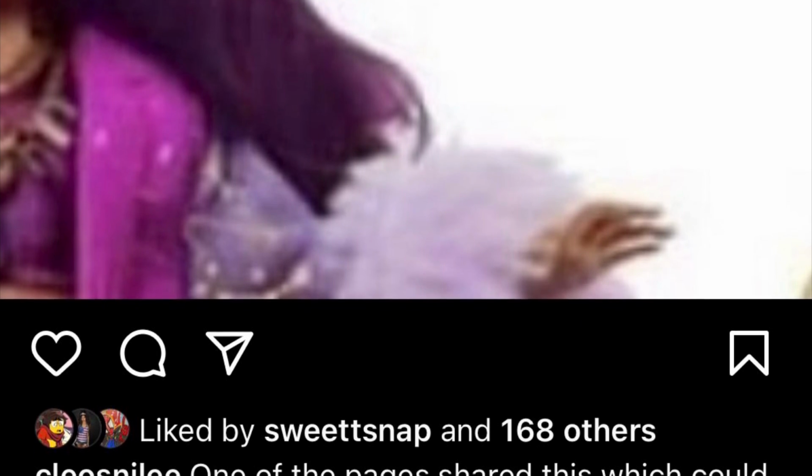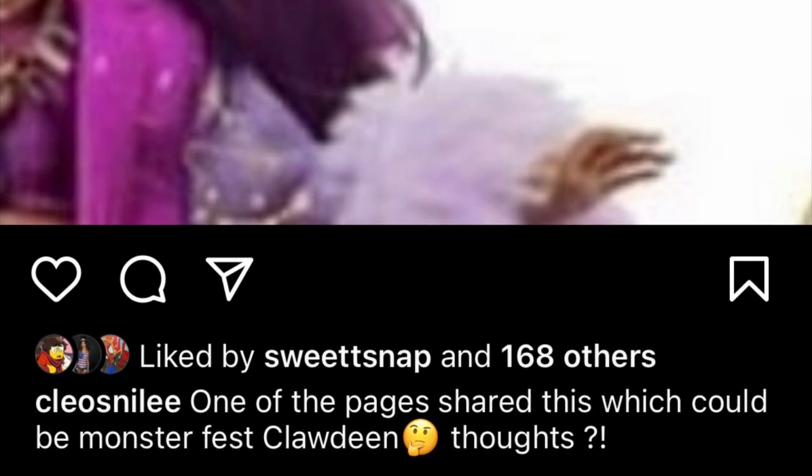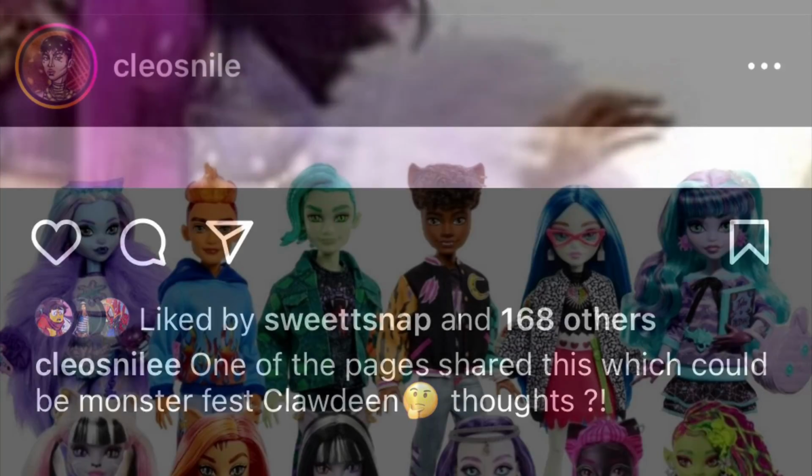I hate it. I don't like it at all. I really dislike this kind of leak treatment, just a cropped image of half a face, like here with Claudine, who is supposed to be part of the new Monster Fest line, which I had no knowledge of. This is the first time I'm hearing of it. Monster Fest seems to be giving Coachella vibes, from what I can see with Claudine, her outfit, the hair. I can't really give my take on this doll, because we only got to see half of her face, so it's not enough. But I'm interested. I'm intrigued.